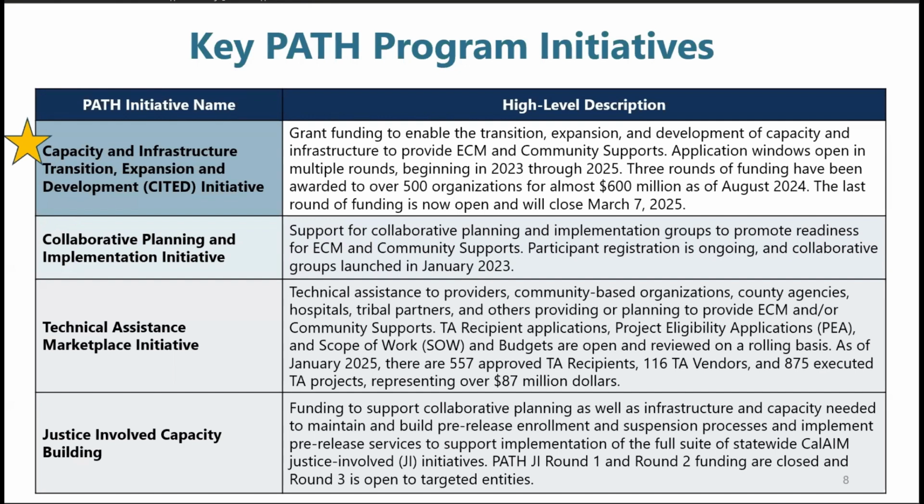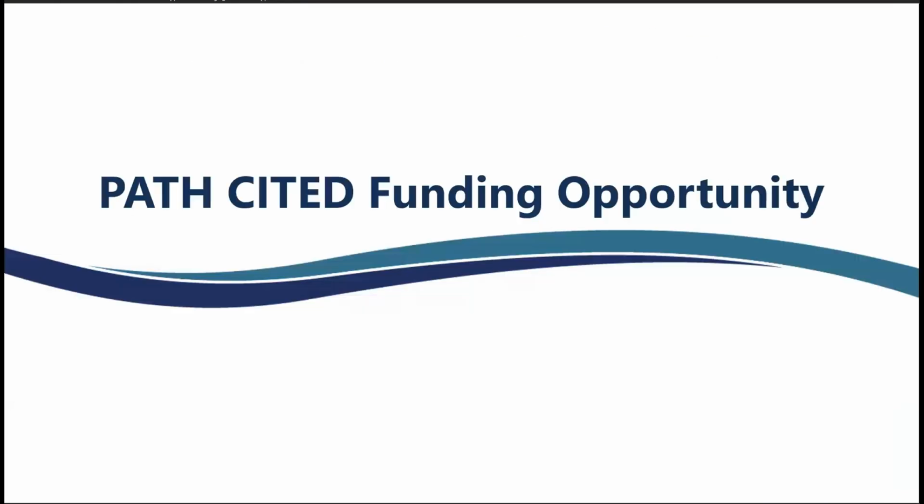And then the Justice Involved Capacity Building Project is funding to support collaborative planning, infrastructure capacity to implement enrollment and suspension processes in order to provide pre-release services to those targeted correctional facilities and community partners. So PATH JI Round 1 and Round 2 are already closed, and Round 3 is open to targeted entities. So if you believe you are eligible to receive PATH JI Round 3, please feel free to reach out and we will direct you to the Round 3 application.